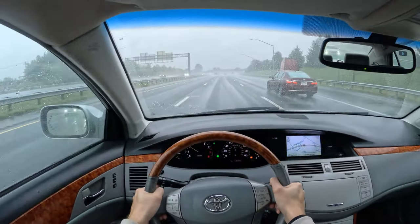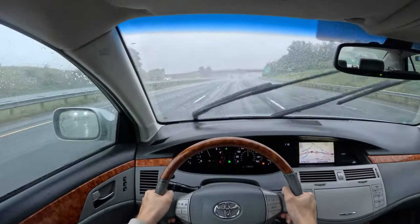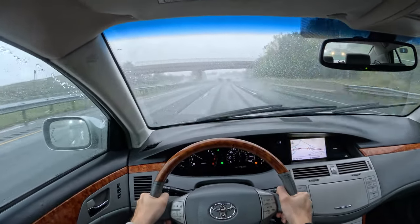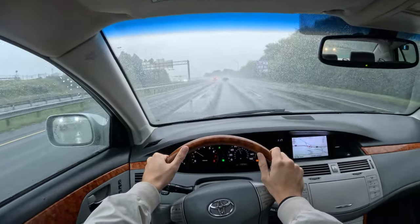She's sailing smoothly. Just give her some gas. All right. Yeah, definitely has some good power. Like you give full throttle and it downshifts and goes right up.